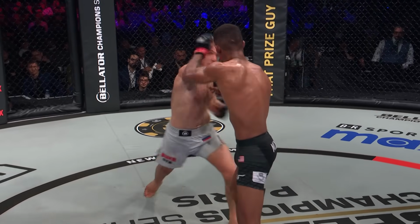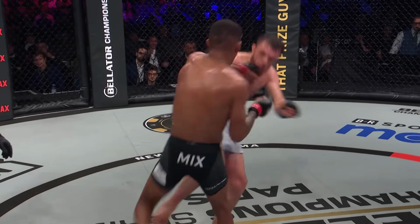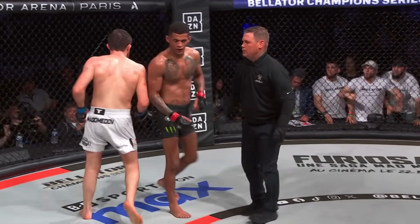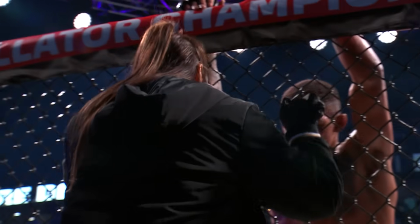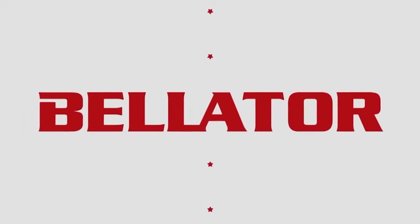Last 10. Swing and a miss from Magomed. Risky game. A knee up the middle from Patchy. Both fighters believe they won. They're both going to throw their hands up in just a moment. They both believe they won. Both of their corners are not sure, and I am with the corners. I don't know at this point.